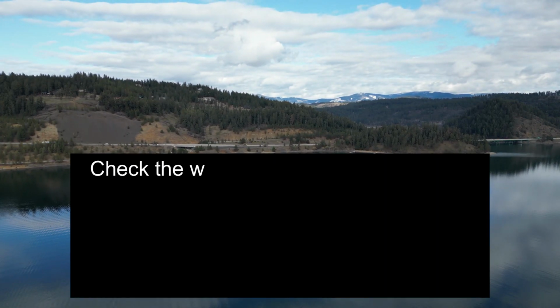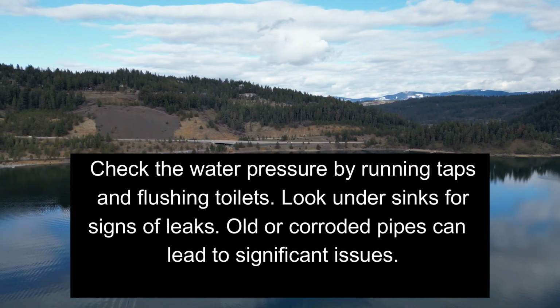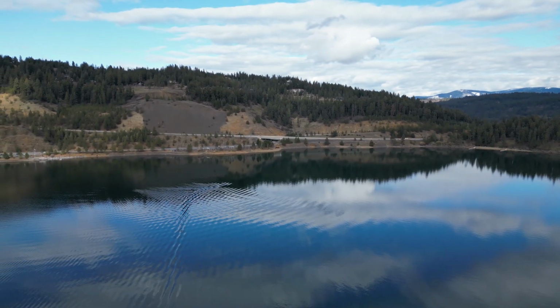Plumbing problems. Check the water pressure by running taps and flushing toilets. Look under the sinks for signs of leaks. Old or corroded pipes can lead to significant issues.